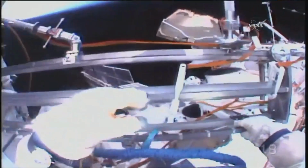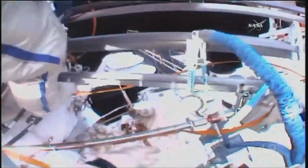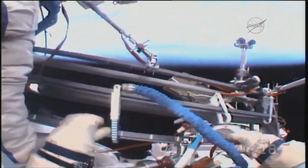And then, regardless of what those indicators do, we will launch. Okay.